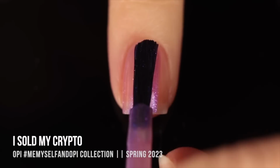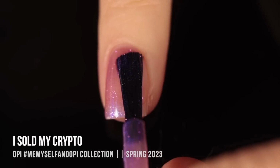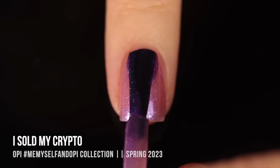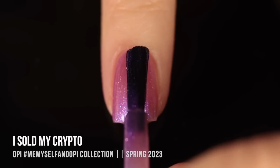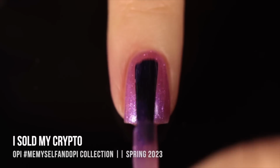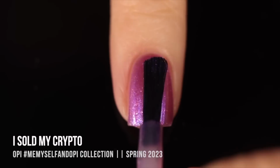I don't even get the pun in this name, and I'm also not a big crypto fan, and I'm curious how much overlap there is in the crypto world and the nail polish world, because I do feel like this is kind of a weird combination in terms of theming. So this one is a warm toned purple jelly that has a cool toned, almost blue purple shimmer running throughout.